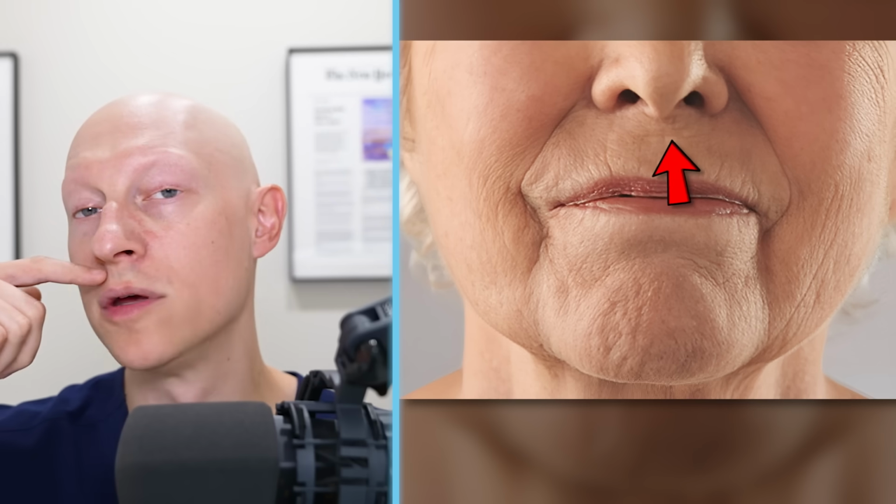And it's also possible to get a horizontal line forming somewhere along the upper cutaneous lip as well. Not everyone has that, but some people can develop a more static line that's there at rest, and some people have it only dynamically when they start to move their lips.